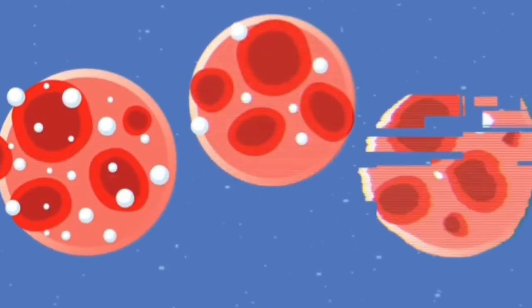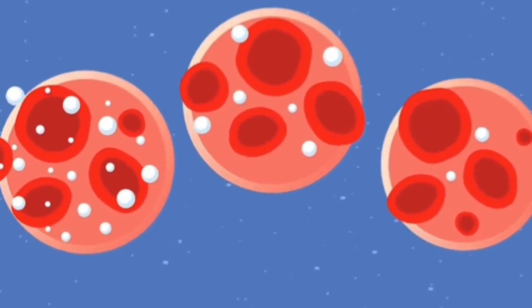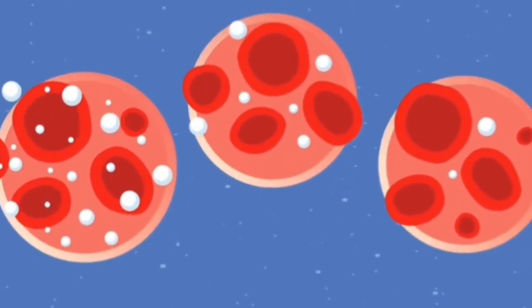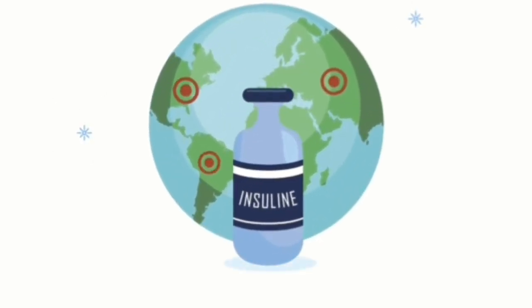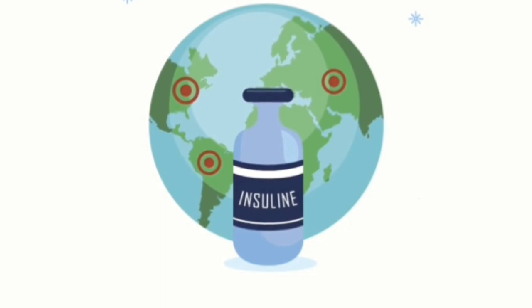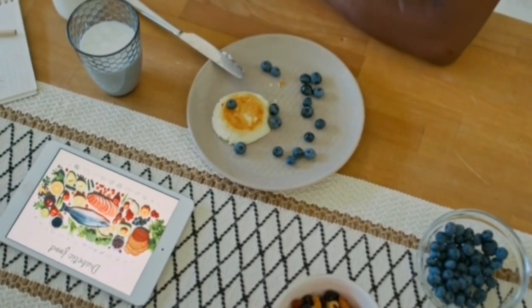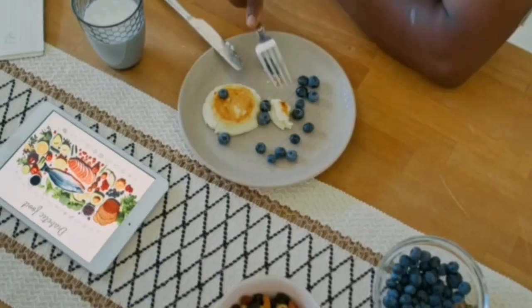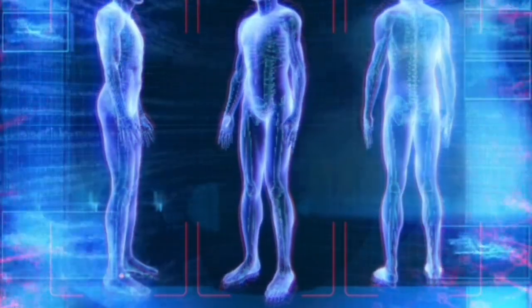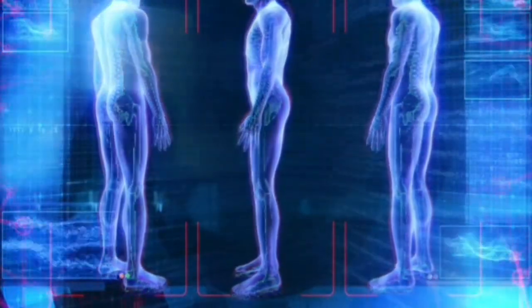Type 1 diabetes is an autoimmune disorder where the immune system destroys insulin-producing cells, leading to a complete lack of insulin. This form of diabetes typically has a sudden onset and requires lifelong insulin therapy. In contrast, Type 2 diabetes is often the result of lifestyle factors combined with genetic predisposition. It develops gradually as the body becomes resistant to insulin or fails to produce enough of it.